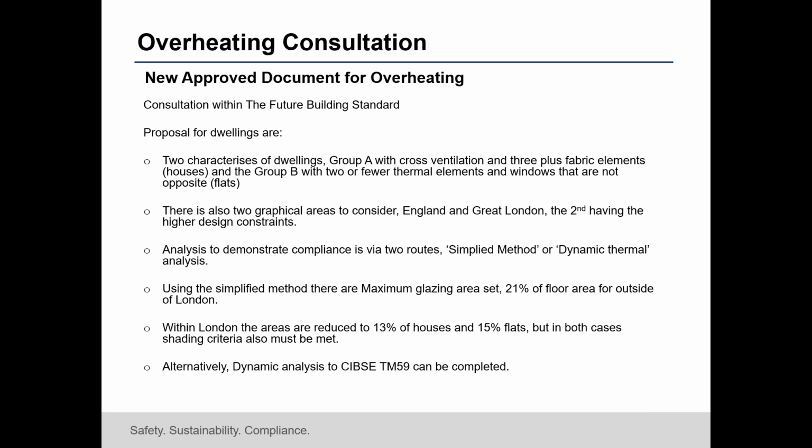But really, ultimately what you're doing with summer overheating is you don't want to overglaze a dwelling. That's the first rule, which we do love, especially with apartments in cities. We love to overglaze them. And whatever glazing area you've got, you need to make it openable. In overheating assessments, the reality is if you've got fixed panes of any area that you can't open, then you're going to have a problem.